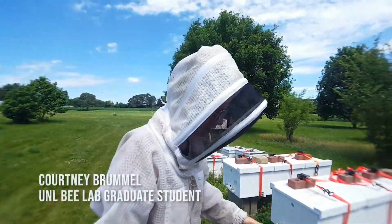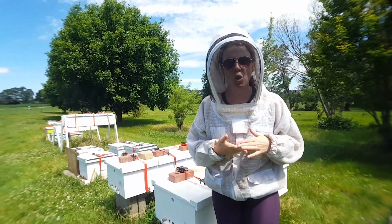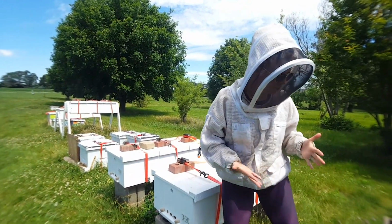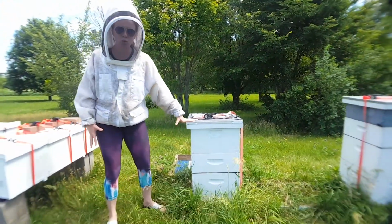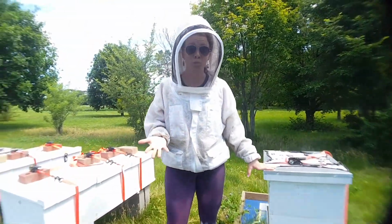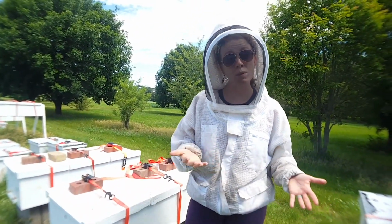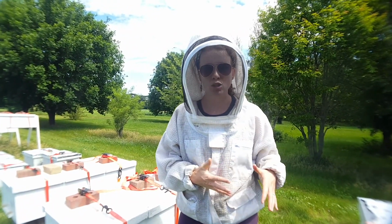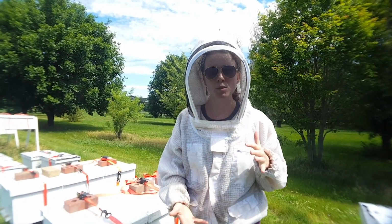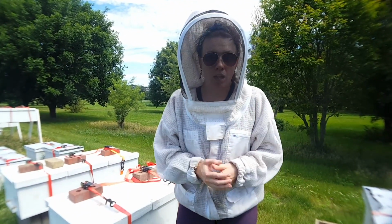Hi, so Judy prefaced that we're looking at different hive types. What exactly does that mean? This hive right here is called a Langstroth. This is a very typical structure that you'll see, especially with commercial beekeeping practices. However, we're starting to see a lot of hobbyist beekeepers emerging in the field of beekeeping, and these Langstroth hives can be extremely heavy. Those deeps, when full, can weigh up to 80 pounds, which a lot of people can't lift, right?